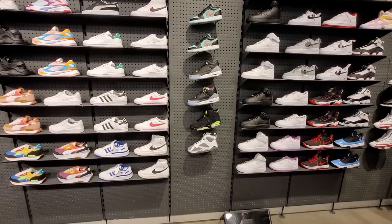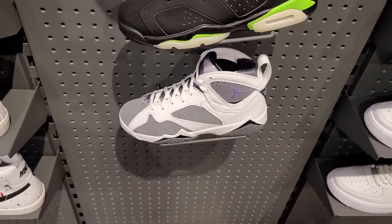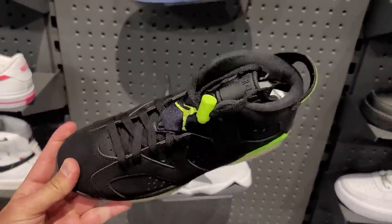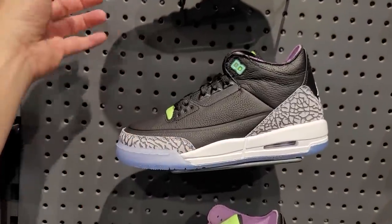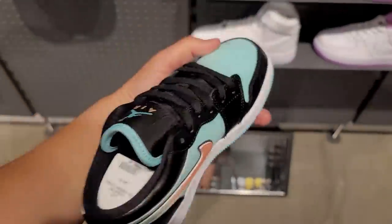Wow. Checking out the kids section. Got some heat here as well. Well, I don't know if people would call that heat, because that's like sitting almost everywhere. Readily available. The electric green sixes doesn't look like everybody was on it that much. This is a grade school version. The threes, I don't know what colorway that is. And then these as well, the Tiffany, I don't know, the wannabe Tiffany ones. Not too bad, not too bad.